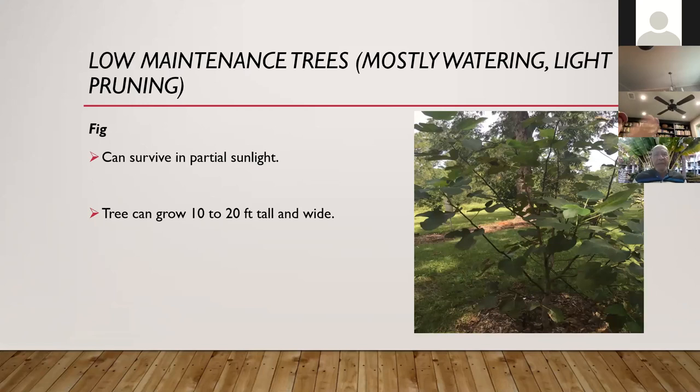The other low maintenance tree I will mention is figs. They survive in evening shade and they can get very big. They could get up to 20 feet tall if they're allowed to. But with pruning, you can keep them under control.